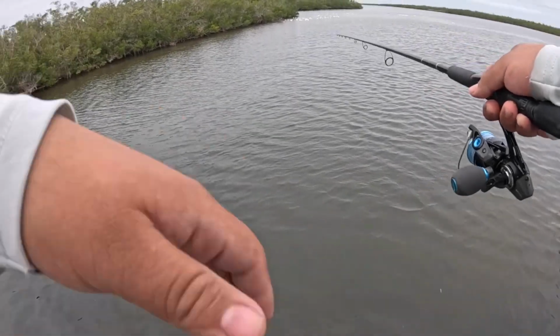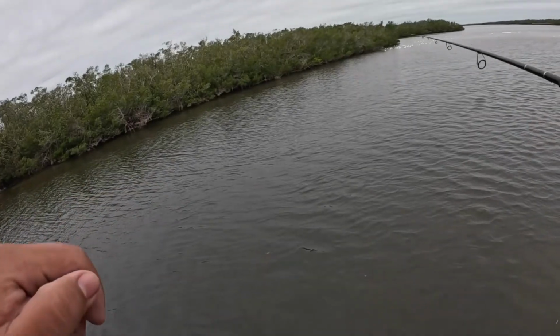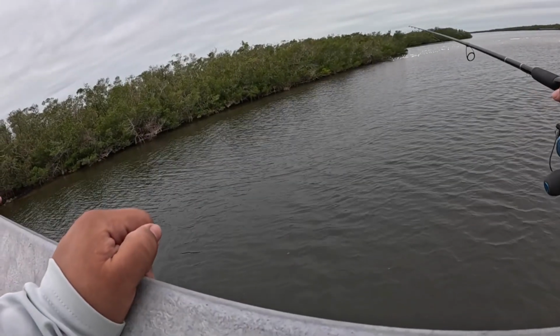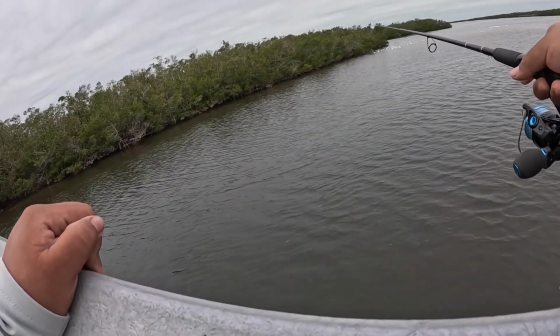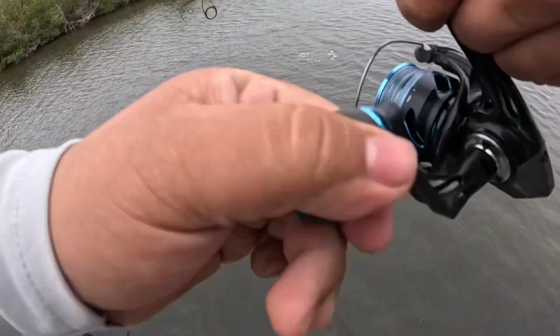It was pretty surprising that he actually caught the sheep's head further out away from the structure, but hey, I guess they're everywhere at this point. But man, I don't know if it was the combo or me, but the luck came with it, and we got our best fish. I don't think so. Oh, it is. Let's go. Yeah, it's a red.